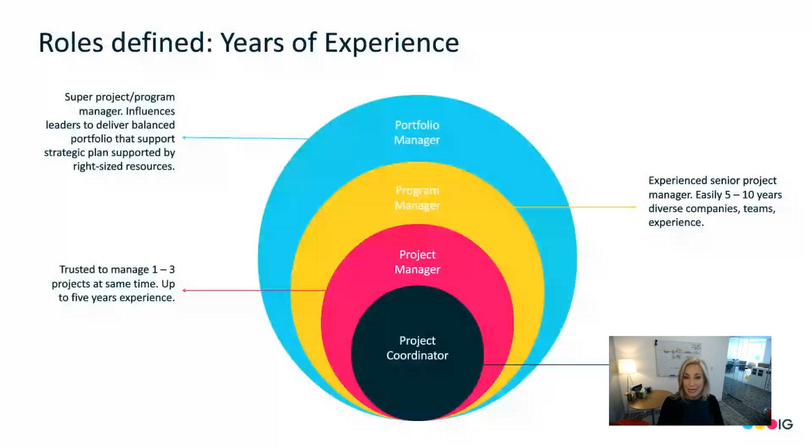Now that we understand at a high level what each of these titles does, let's look at experience levels. Think of your project coordinator as someone who recently graduated from college. They may not have previously worked in a corporate setting, and you know this person to be organized, maybe a planner, or someone you'd trust to help you organize an event. They may not know if project management is for them, so this role is a great entry-level opportunity to test out project management and delivery.